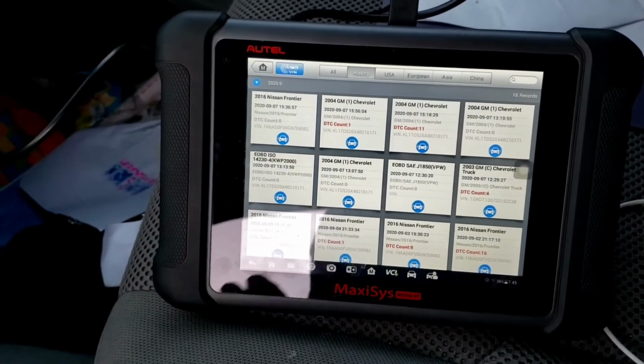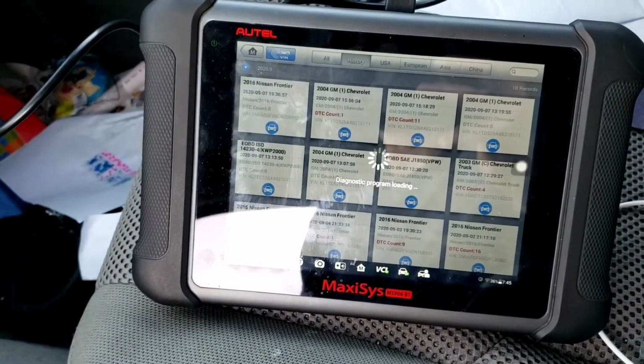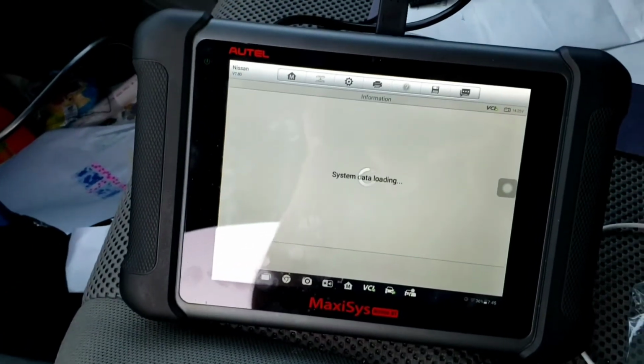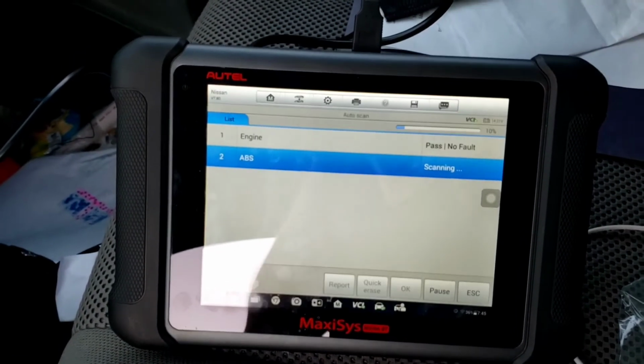Alrighty, I'm going to do a full system scan again on this Nissan. We'll load the program up here just to show if there's any codes. I don't know if anything came back or not. We'll go in the diagnosis, auto scan. So we're going to scan all the modules on the network. Engine pass, no faults.